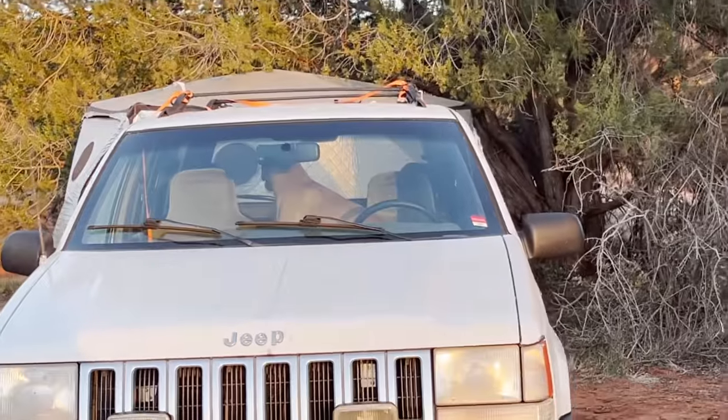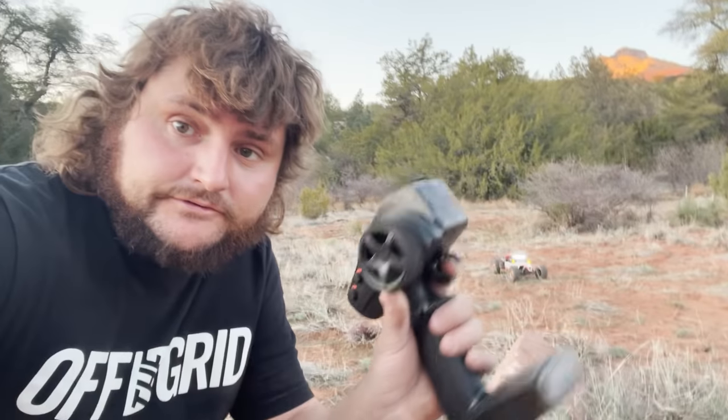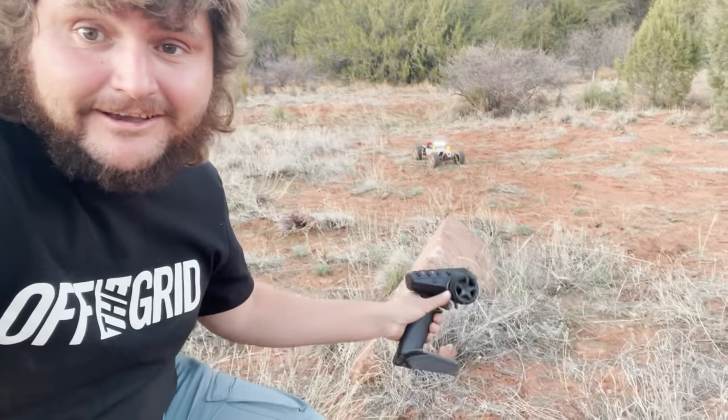Code's got to stay in the car though. She runs after it. Oh! So I just drove that one-handed like this, and that was just a rock. No big deal.